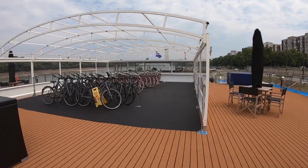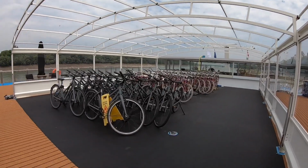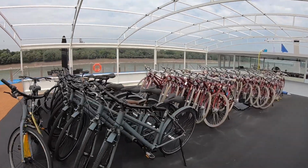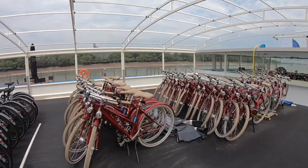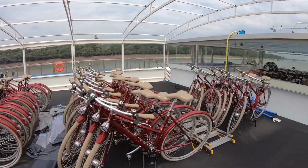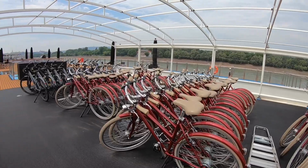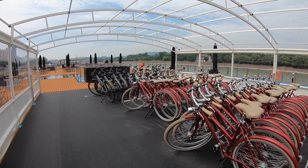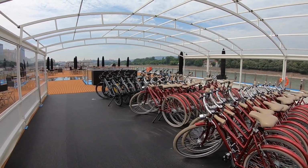And here are all the bikes. Now I haven't counted them, but they must have some more elsewhere, because they said that they have about 60 bikes on the AmaMagna. So when they do bike tours, they will get them off the ship and they will have organised bike tours. But if you don't want to be part of an organised trip and you want to get off and just have a cycle round, maybe go down on a path next to the river, then you can do that as well, which is really good.